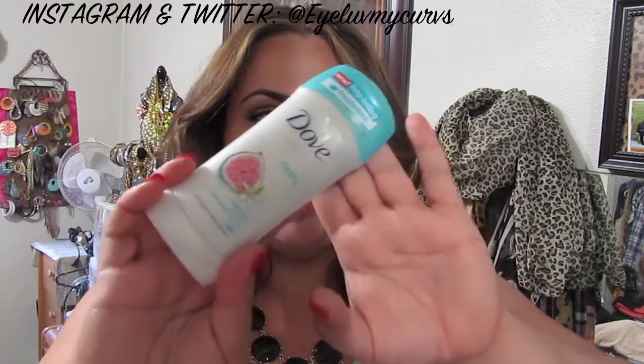I'm going to smell it. I love the way this smells. Now, this is not the invisible solid one. If I would have gotten the invisible, I probably would have been a little happier, but they didn't have it in this scent, so I just went with the regular antiperspirant deodorant from Dove. I love Dove. It just does what it says. It keeps it extra soft underneath the pits there.